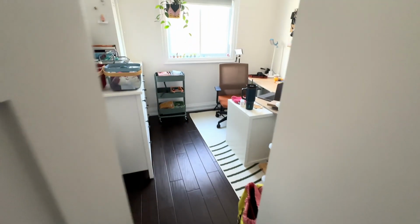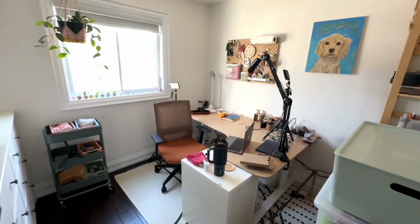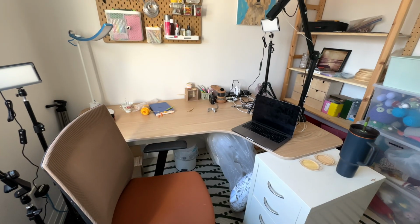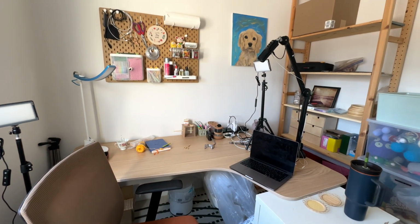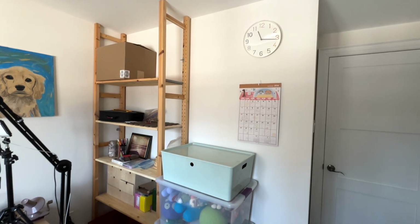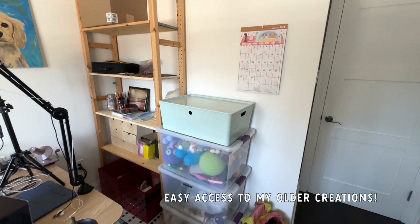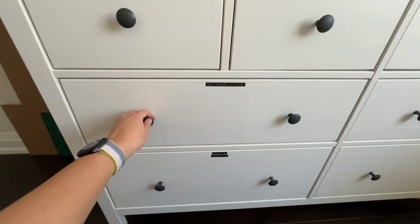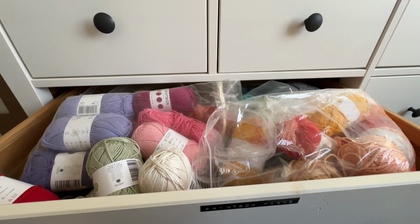So here is my completed crochet studio and I'm so happy with how everything turned out. I've been working out of this space for a few weeks now and I really just love how functional this space is for me. Being in a brighter space also just makes me feel better overall. The next thing I'll need to tackle is to sort my yarn out, but that's for a different day.